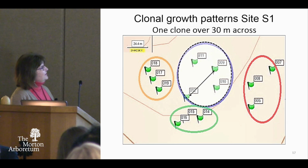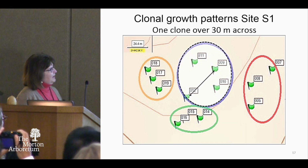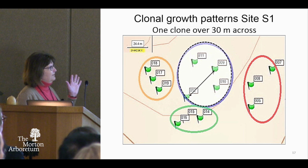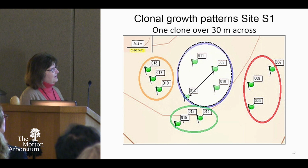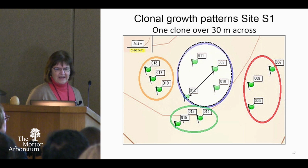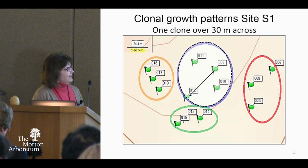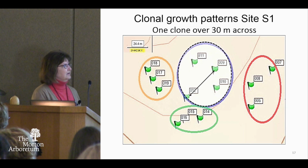So I'll give you an idea. This is one of the small sites, the S1 site that had a lot of cloning. And we came in, and the flags would be different discrete clumps that we sampled. And again, we thought we would get quite a few unique individuals. And actually, the ovals there are really the unique individuals. So there were 4 out of all this. And in fact, this one was about 30 meters across from one clump to another clump with nothing in between. So what happened, I feel, and I'm pretty sure, is that it cloned from a central area that died out over time, and you see this ring of clones that are left.